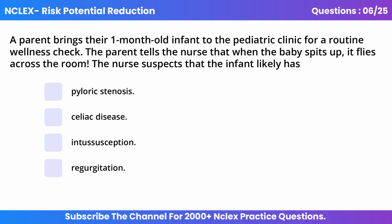Question 6. A parent brings their 1-month-old infant to the pediatric clinic for a routine wellness check. The parent tells the nurse that when the baby spits up, it flies across the room. The nurse suspects that the infant likely has A. Pyloric stenosis.